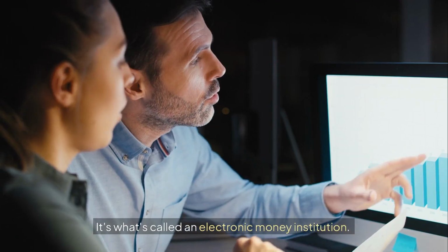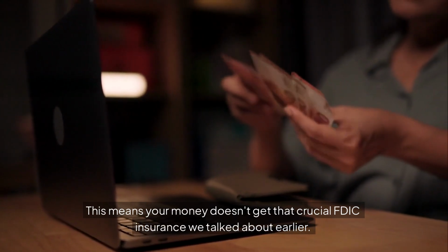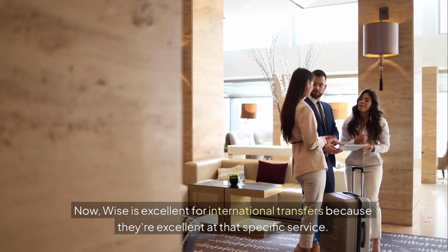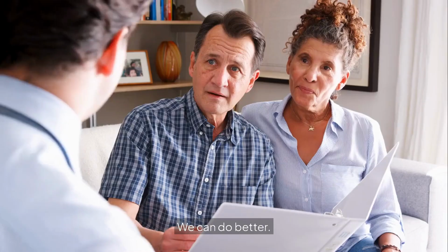It's what's called an electronic money institution. This means your money doesn't get that crucial FDIC insurance we talked about earlier. Now, Wise is excellent for international transfers because they're excellent at that specific service. But for actually storing your money, we can do better.